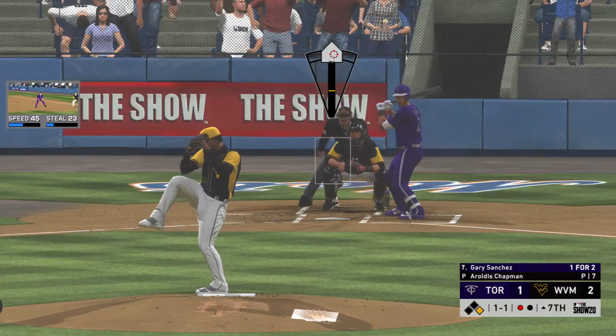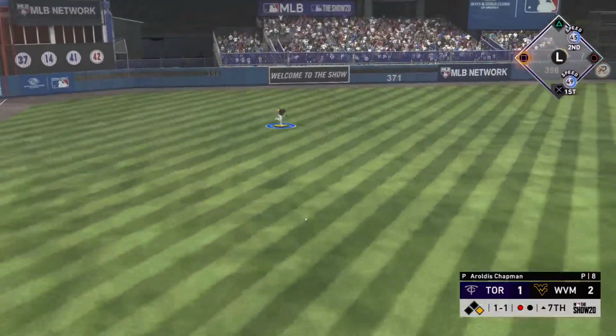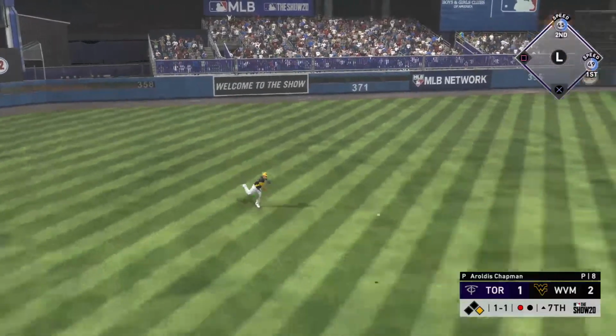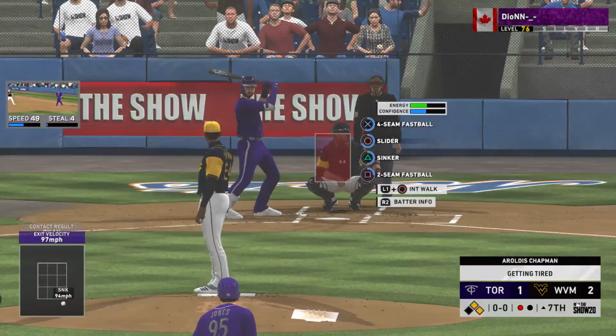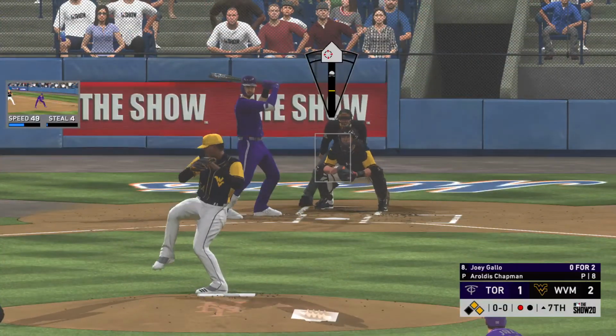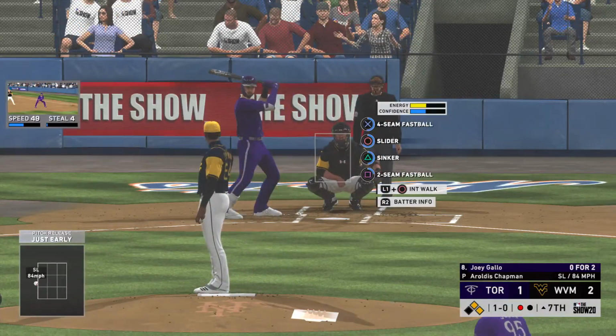Can't come out of his game plan right here. He knows he's a known sinker baller. And that'll just sneak past his outstretched arm, a base hit. Here's Joey Gallo now, number 13, as he'll watch a slider that stays inside for ball 1.